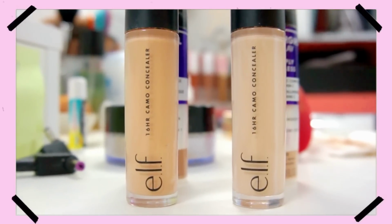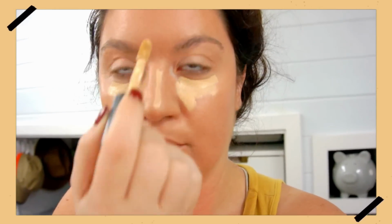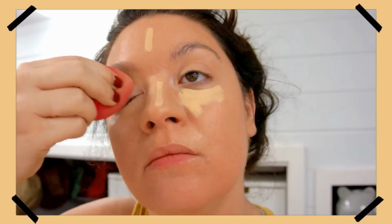16-Hour Camo Concealer. I have two here. Again, I'm an in-betweeny shade, so I'm always going back and forth. I believe the one I'm using today is the lightest one. This is Medium Sand, and this one I couldn't wear over the summer alone, so I had to get a warmer tone. And this one is Medium Beige, so I could combine these two a lot of times.